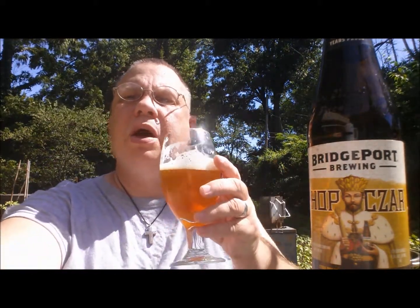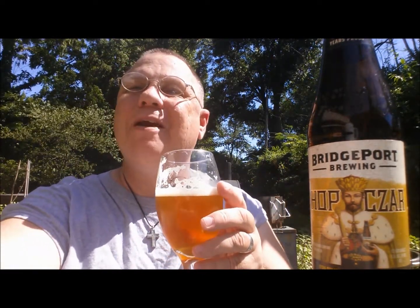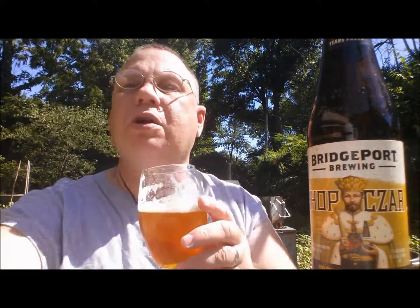they exist. A lot of folks are taking their IPAs and deconstructing them, doing different hop versions. Of course, you have the red and black IPAs, the session IPAs. There are so many different versions. I've just been enjoying them all this summer. It's been so hot and humid that they've been hitting the spot. And this is the Hop Czar Citra IPA from Bridgeport. Wow, it's tasty.